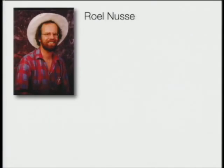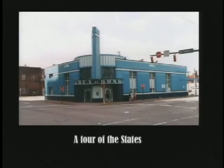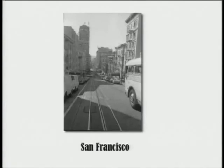And Roel came from the Netherlands. He visited the U.S. back in the 70s. He took a Greyhound bus trip around the U.S., and he ended up in San Francisco. And he ended up in the lab of Harold Varmus, shown here on the right-hand side.